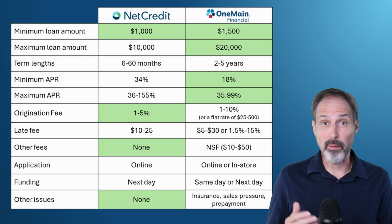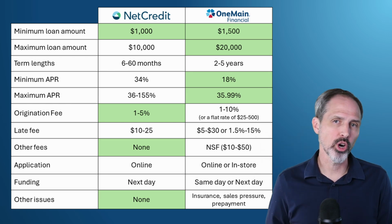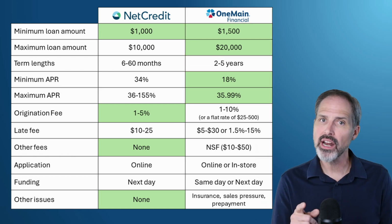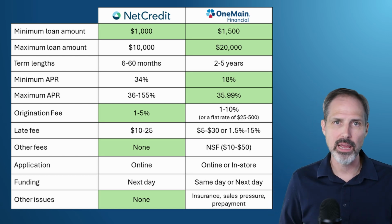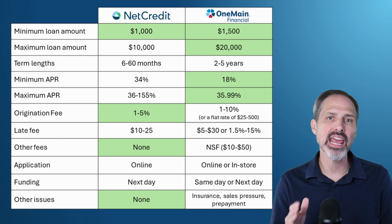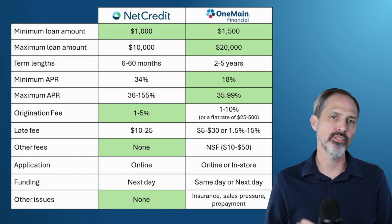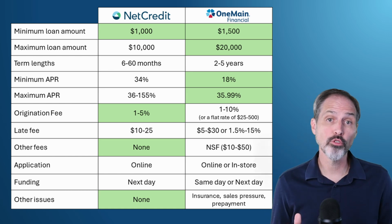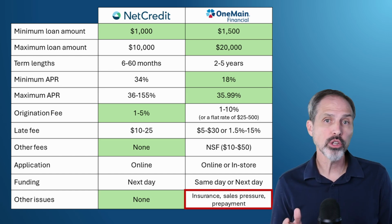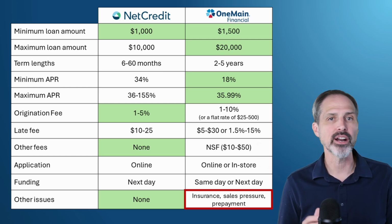Let's summarize what we've learned about personal loans offered by NetCredit and OneMain Financial. OneMain appears to have more green cells in the categories that are most important: loan amount and APR. NetCredit is not a bad lender, but because of their higher APRs, you should only use them for short-term lending. If you can help it, never take the whole term to pay off the loan. Make extra payments early in your loan to save a lot of money on interest. Finally, I can't overstate my concerns over OneMain's insurance and prepayment complications. No loan should ever have roadblocks to making extra principal payments. That can negate a better interest rate.